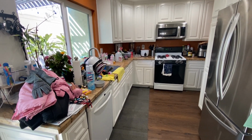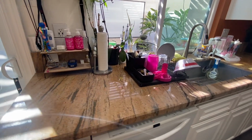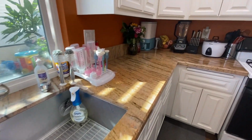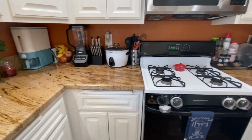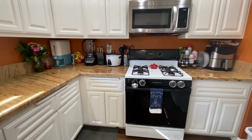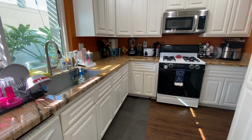Now let's see what it looks like after I have cleaned it up. And so you can see here, most of the counters are pretty clean. There's nothing there. I do have some clean dishes there that I will put away once they are dried up, but it's just more functional. You can see that I have a lot more counter space to utilize, and there are items that are no longer there. So there are items that should not be there in the kitchen. And so I'm really happy with what I've done with the kitchen over these last few hours.